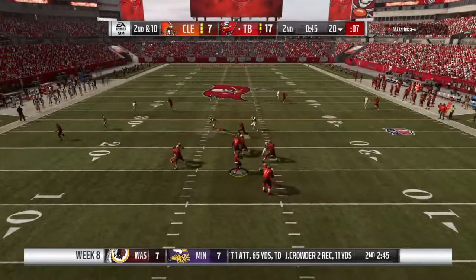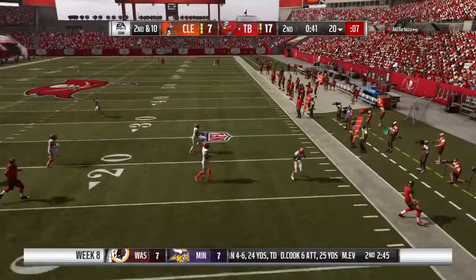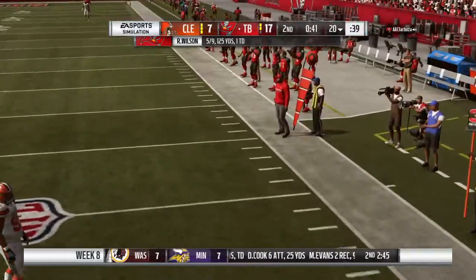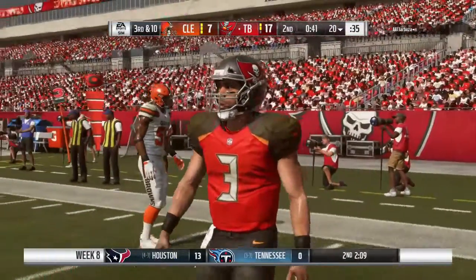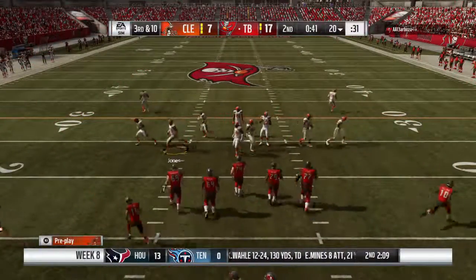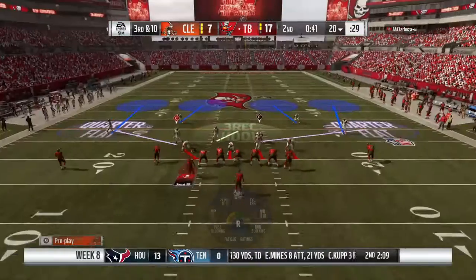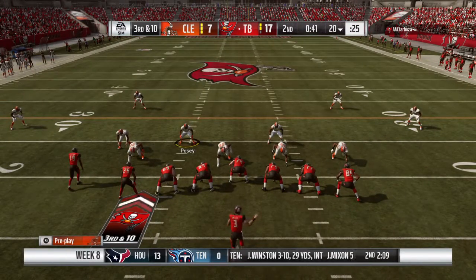2nd and 10. It's Wilson again. Escaping the pressure right. And it's incomplete. Oh, I like that right there. Not only was it the right play, throwing it away like that, frankly, I think it was the only play. Yeah, got outside of the pocket, realized he had nothing, just chucked it free. Yeah, live to fight another down, right? Now they face a 3rd and 10 after back-to-back incompletions.